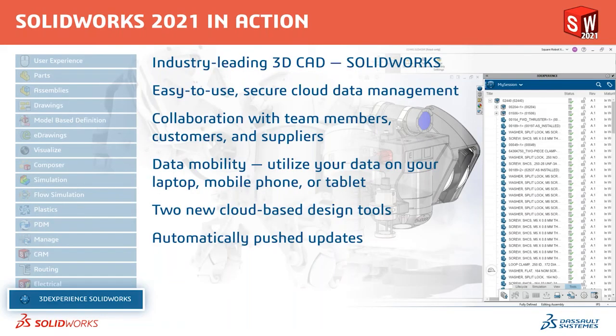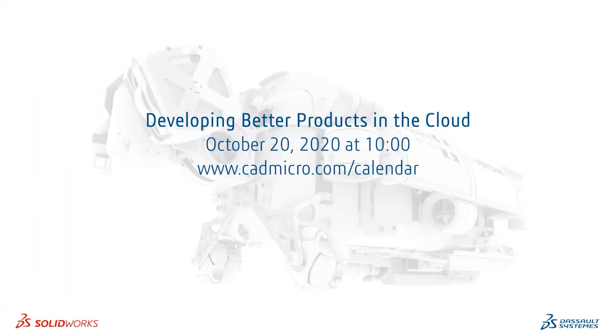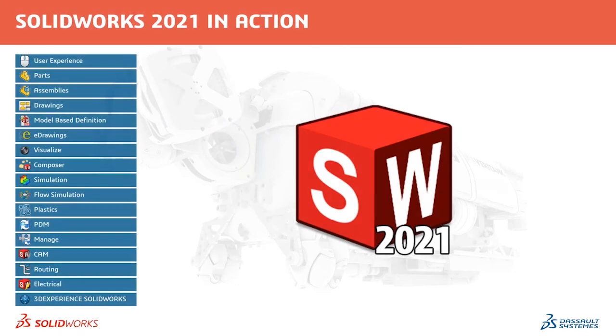Also, as part of this week, we are covering the 3D Experience platform enhancements as well. So this afternoon in the data management session, we're going to be covering the collaboration in the cloud. The simulation session later this week will also cover the validation, and then there is a session only on these cloud-based design tools, called Developing Better Products in the Cloud, and that is happening tomorrow at 10 a.m. So a lot of different functionality, a lot of different items that are within the SolidWorks interface, the SolidWorks family of products.